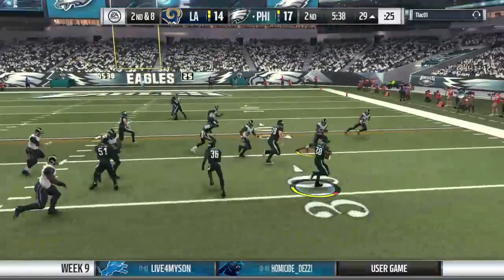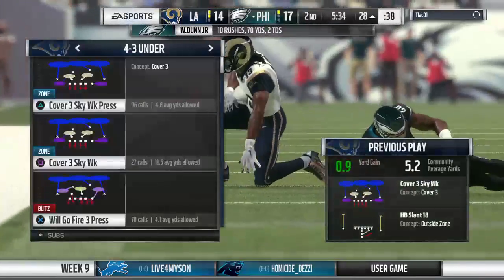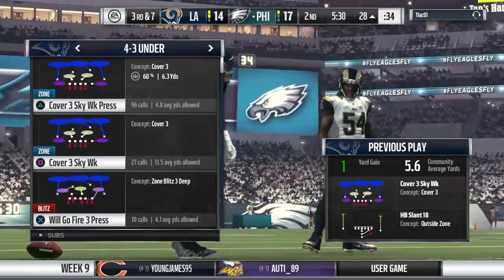And he'll give it here to his running back. Trying to turn the corner, but he's going to be stopped right near the line of scrimmage. He'll pick up only a yard there, and it'll leave him with a 3rd and 7.